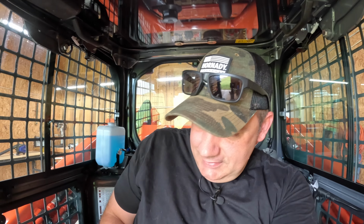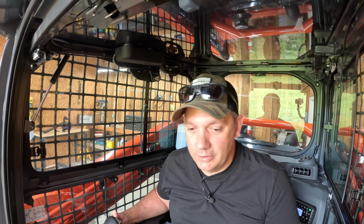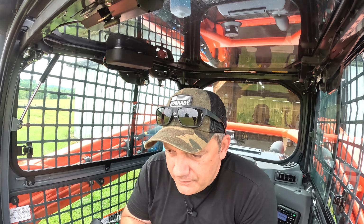I gotta remember how to start this thing and drive it. I'm not a pro, guys. Not a pro. I have to go slow because this skid loader will tear this building down. And I'm not kidding, it really will. Super easy to drive, very, very comfortable to drive.